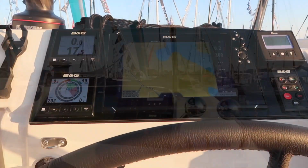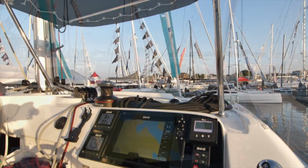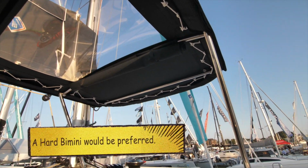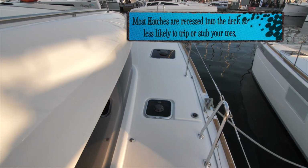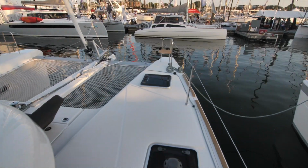All right, so it's a nice helm. Got to sit up straight to see over it though, right? It's pretty tall. And it's a soft bimini. It's got one, but it's soft, so you'd have to replace it every 5 years or 6 years or 10 years or whatever it'll last. So these are recessed, but they're not the super ultra modern flat ones. They're just recessed into the deck, except for the one at the bow here.